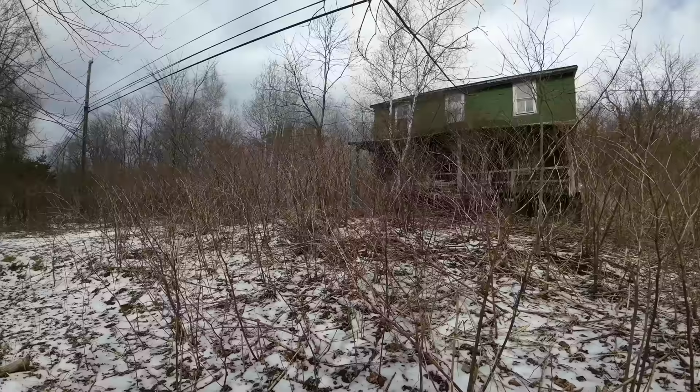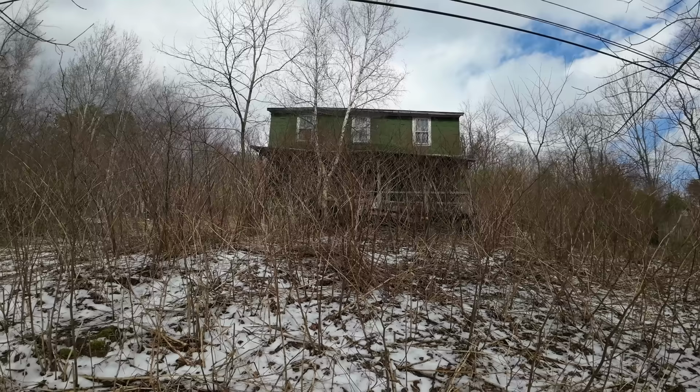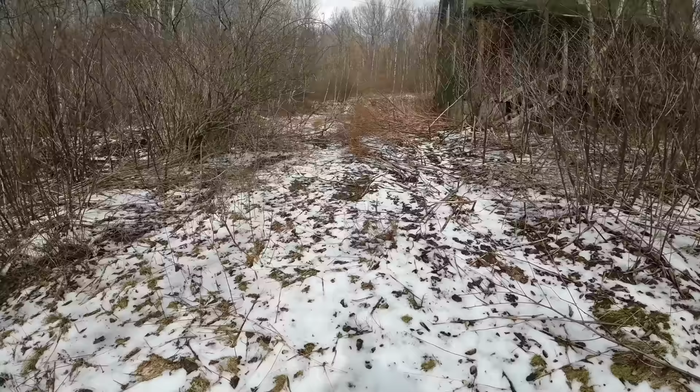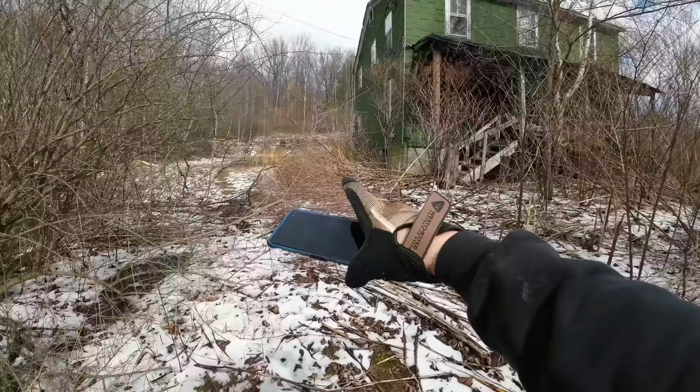Not a great deal of appeal, front yard appeal, front house appeal. You can actually make out the old driveway here. There are tire tracks, looks like maybe an all-terrain vehicle or something. So this is how they would gain access. And this is probably the best view we're gonna get.